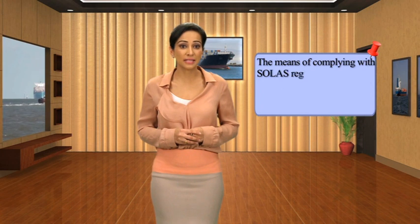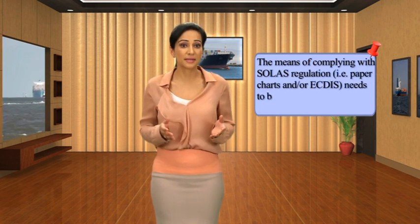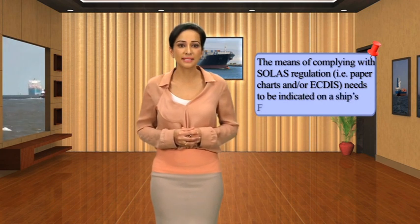The means of complying with safety of life at sea, or SOLAS, Chapter 5 Regulation 19, that is, paper charts and/or ECDIS, needs to be indicated on a ship's Form E. If the ship uses ECDIS for navigation, Form E must clearly state the backup arrangement in place. If a vessel requires flexibility in using either paper charts or ECDIS as a means of navigation, such an arrangement must be clearly indicated on Form E.